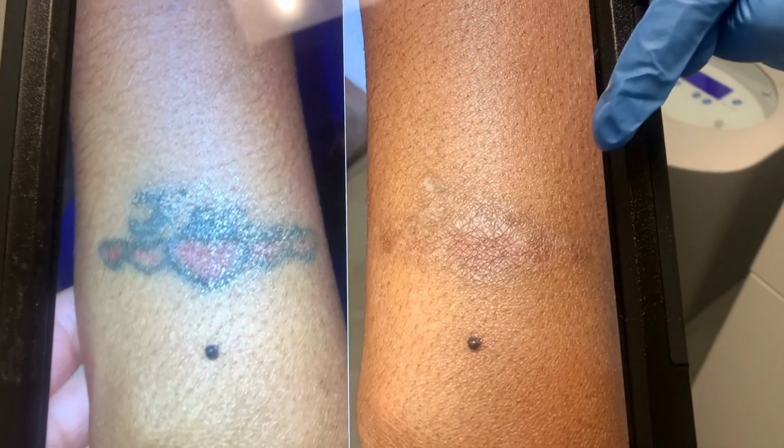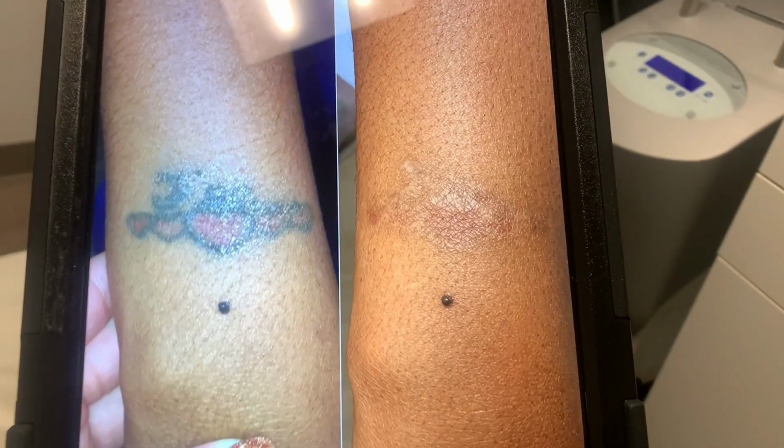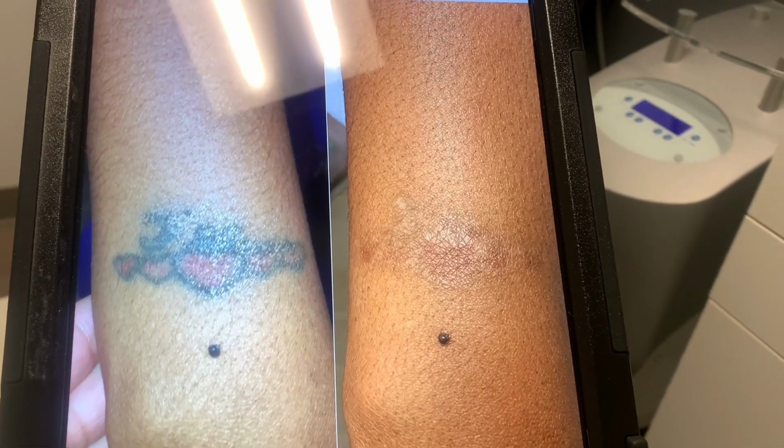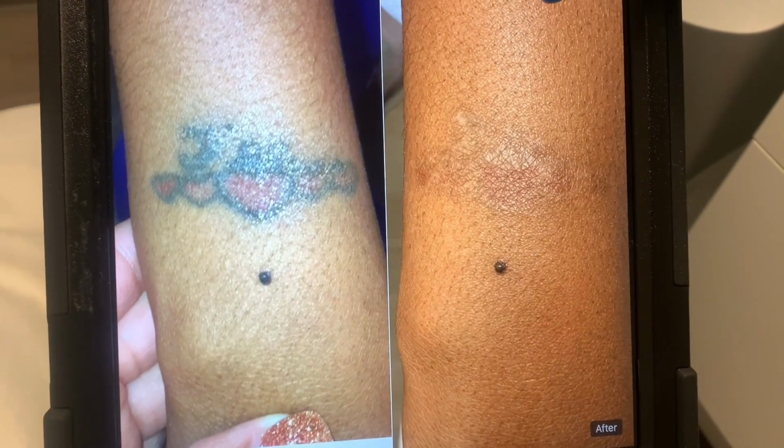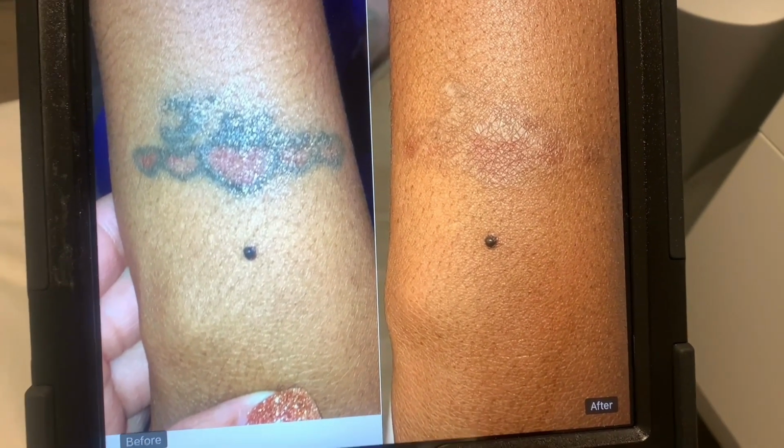So what we can do is, the scar removal treatment is a microneedling treatment, Vivace. It has radio frequency. 36 gold-tip needles are gonna be stamped into your skin, and it's gonna help produce collagen.